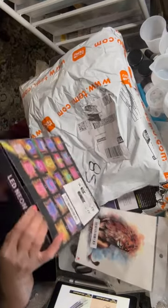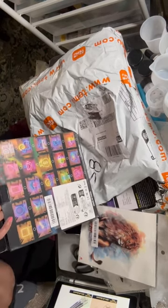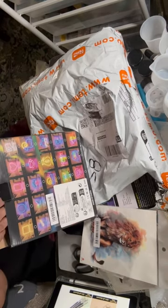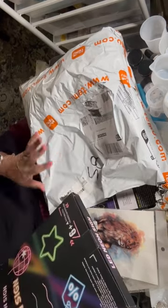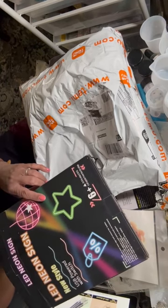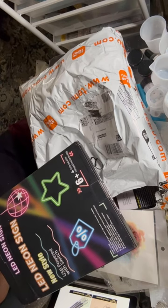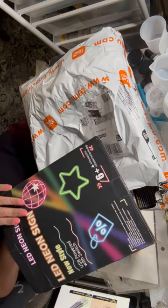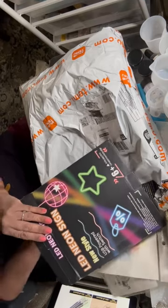Let's see. These are like neon lights. There's this one YouTuber I watch, and it's so neat. She has the different neon light things on it, and I came across two that I really like. This one I did have in my cart. And then I don't know what game I played on Temu, and this came up in my freebie thing. So I'm like, oh okay, I can get this one for free.